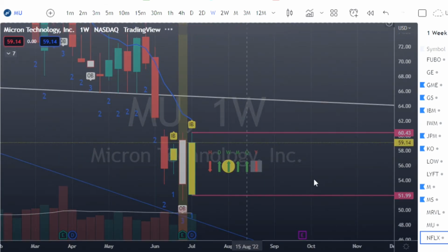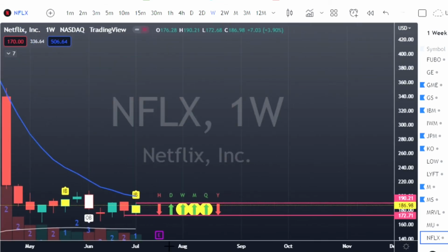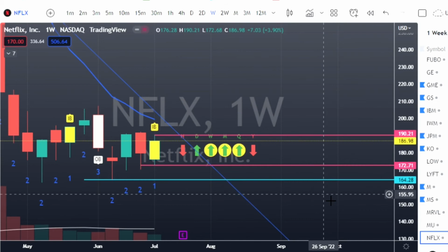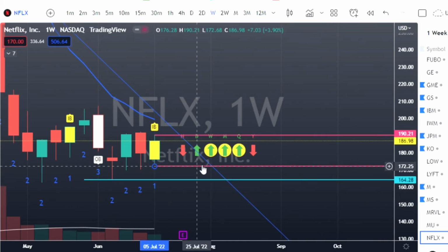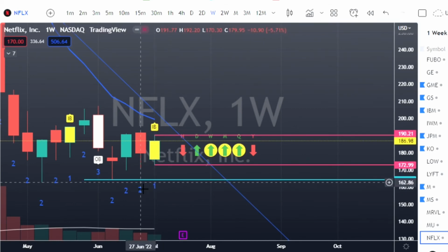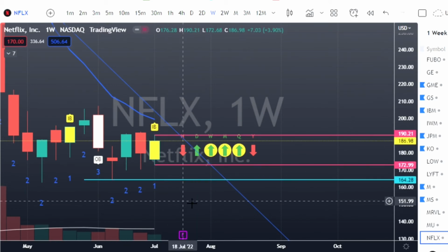We've got Netflix. Netflix with an inside bar. So Netflix, we can look for calls at 190.21, puts at 172.71. And the other thing we're looking at here is this monthly bar to go 2 down. If we trigger here, we're likely going 2 down on the month. Okay, that's on Netflix.